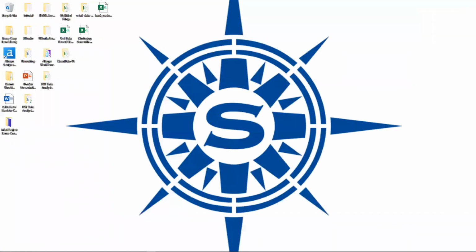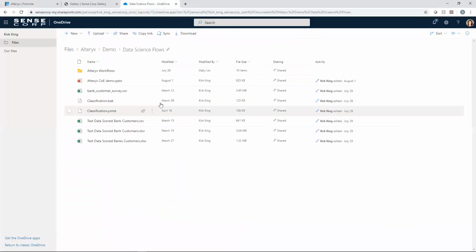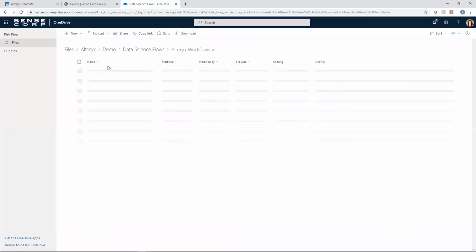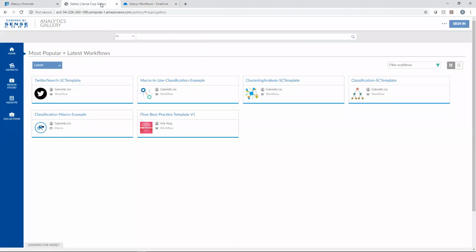I'm just going to show you real quick. Me and Kirk do have a shared folder that we use here for just that. It's in Alteryx workflows. I upload all the things I do here so Kirk can access them. And we also have our gallery set up. At any point in time, everyone in the organization, or whoever has access to the gallery, can access it. This is a great offering, and a really easy way to manage and organize all of the workflows that you have saved across your organization.